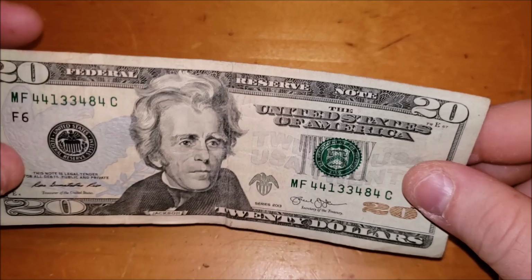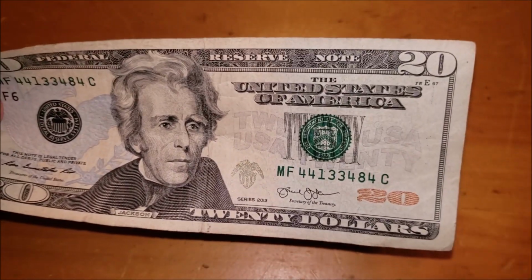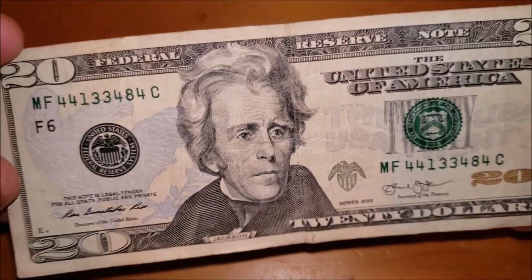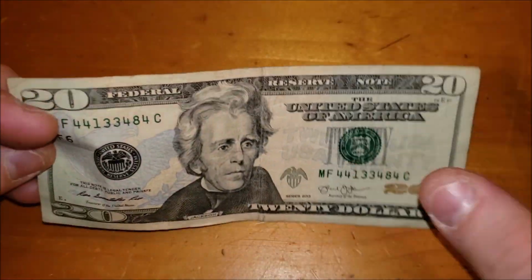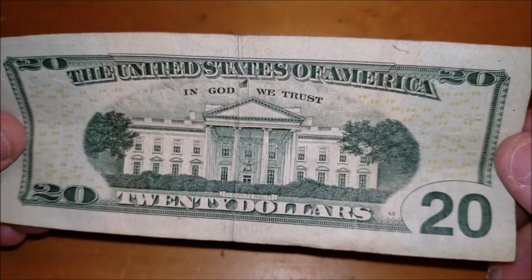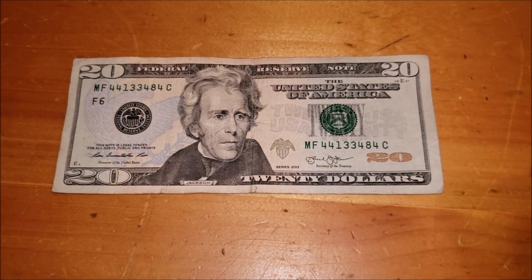Last but not least, $20 note. A little bit of a shift in the seal here. 2013 series. Nothing jumping out on the front. This seal is actually a little crooked. I know it's hard to tell on the camera, but it's slightly turned like that. Not majorly, not enough for me to go, holy cow, that's an error. But still, something to keep an eye out for. We don't see a lot of crooked seal notes, so I'll hold on to it, although it's just a slight little crook to it.